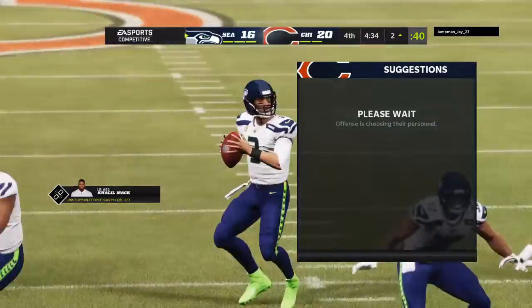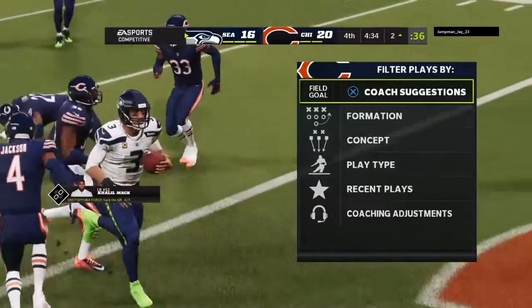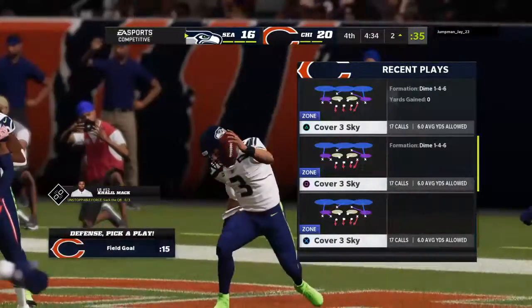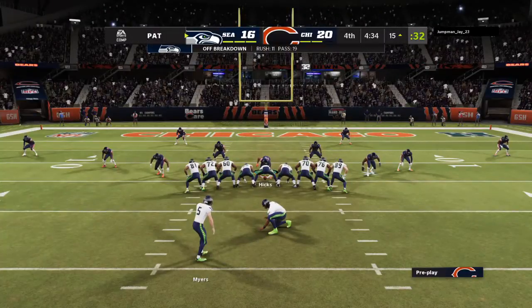Russell Wilson. A 12-yard touchdown run. And the Seahawks have made it a 1-score game again here in the 4th. The extra point now coming from Myers.